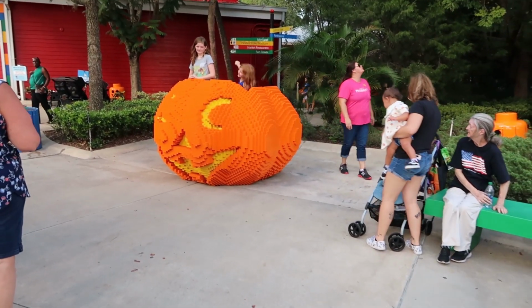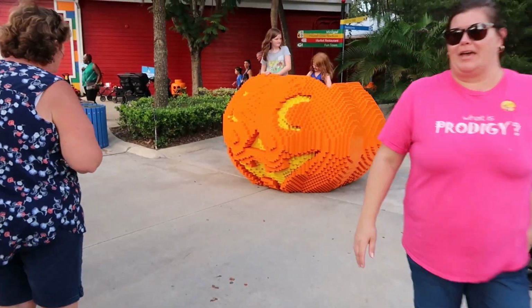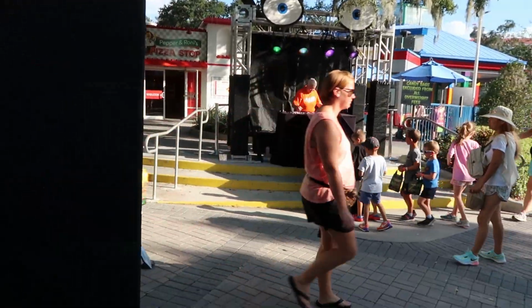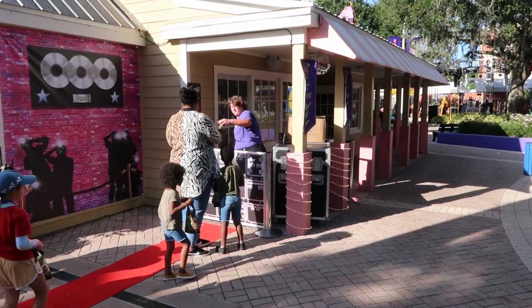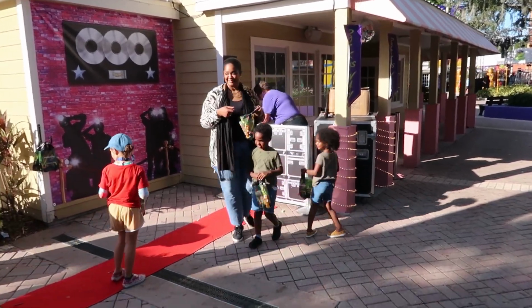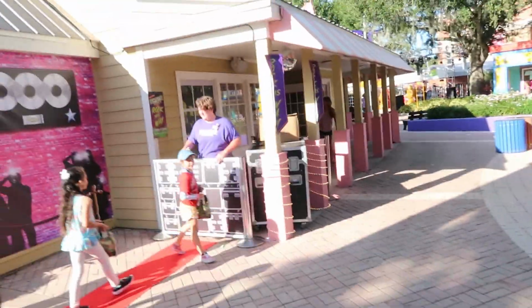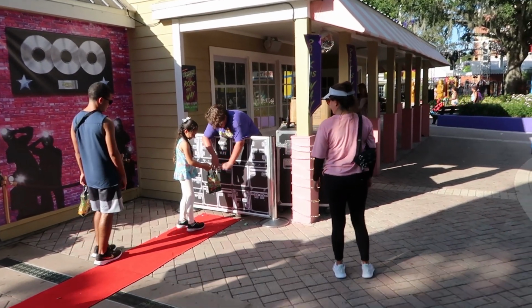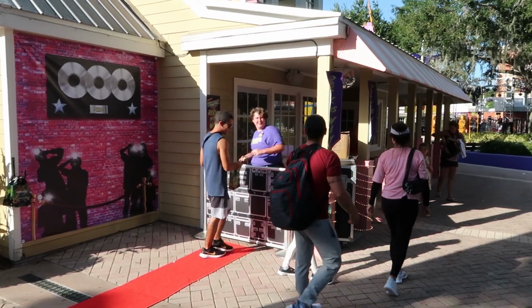Looks like they're having that giant pumpkin photo op again. Always pretty cool to get a photo in. There's the first one, and that one they're giving out Tootsie Rolls. Okay, just went through the second one. And it looks like they gave out Laffy Taffies this time. I got recognized again. Always cool to get recognized for my videos. That lady right there that's giving out the candy did. If you see this, thanks.